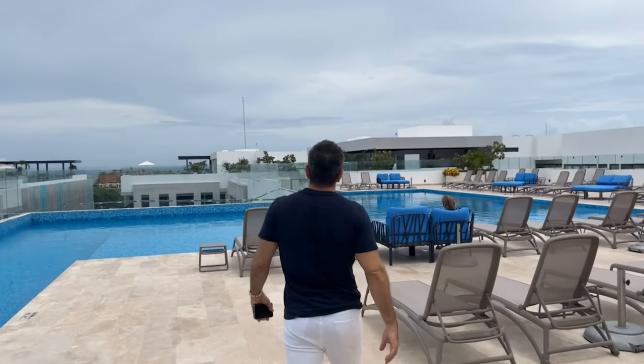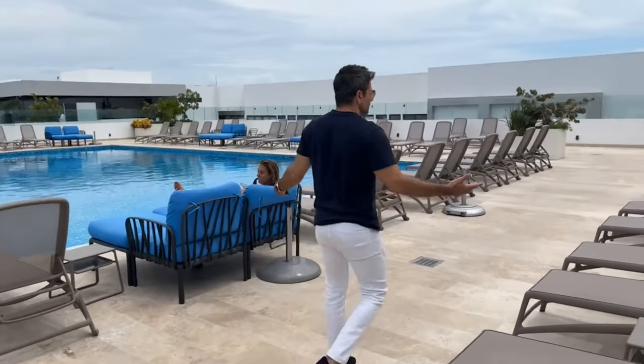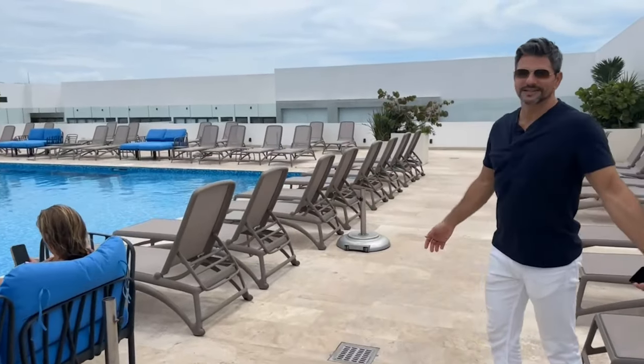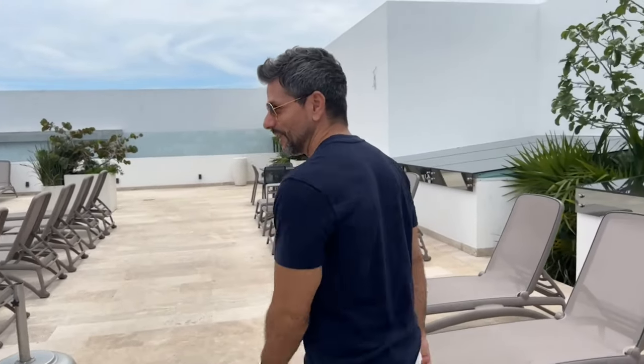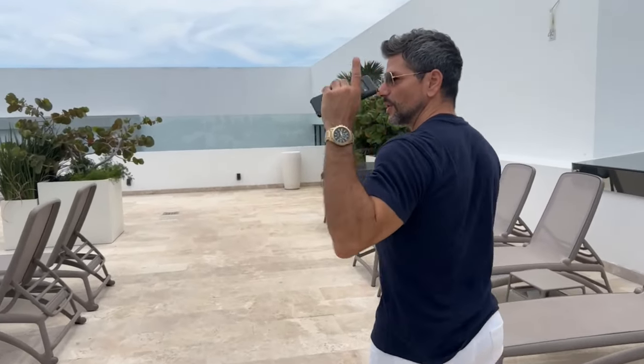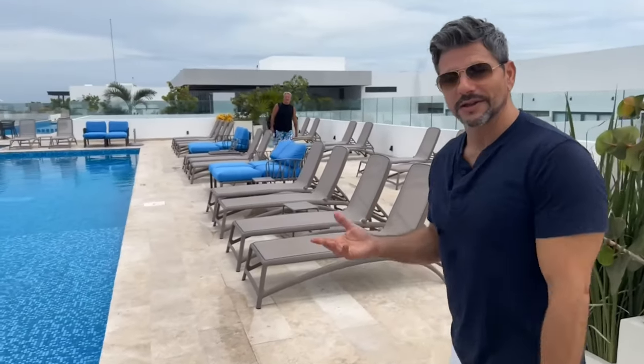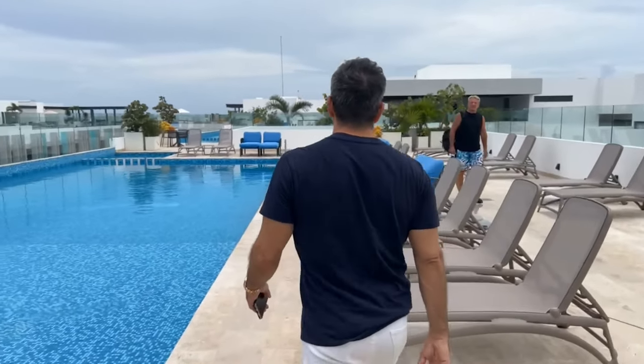And then out here, I mean, what can I say? Just more sunbathing area, more pools. And there's the bar too, the outdoor bar. There's always music. Right now it's a little quiet. It's a little bit slower season. Someone's cooking hamburgers right now. I can smell the grill.